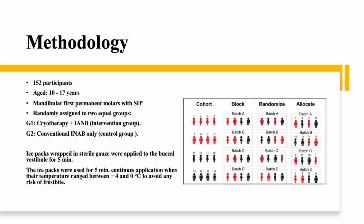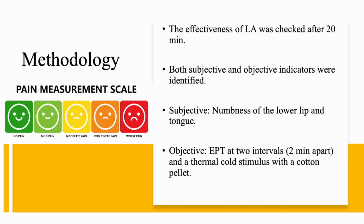For the intervention group, they used ice packs wrapped in sterile gauze that were applied to the buccal vestibule for 5 minutes. The effectiveness of the local anesthesia was checked after 20 minutes. Both subjective and objective indicators were identified. The subjective were numbness of the lower lip and tongue, and the objective was using the electric pulp test at 2 intervals, 2 minutes apart, and a thermal cold test with a cotton pellet.